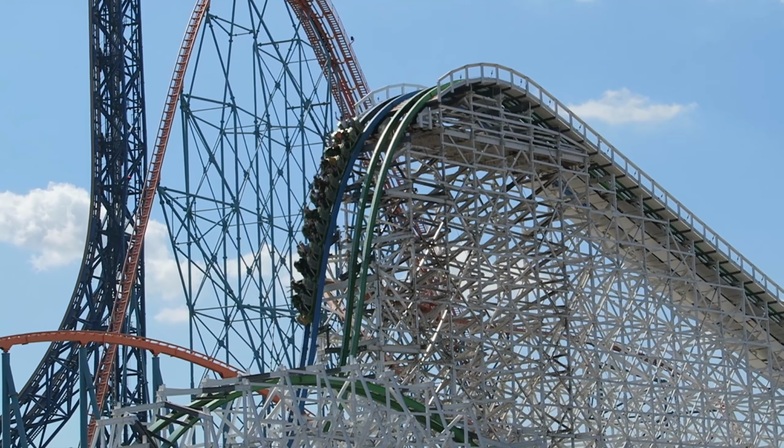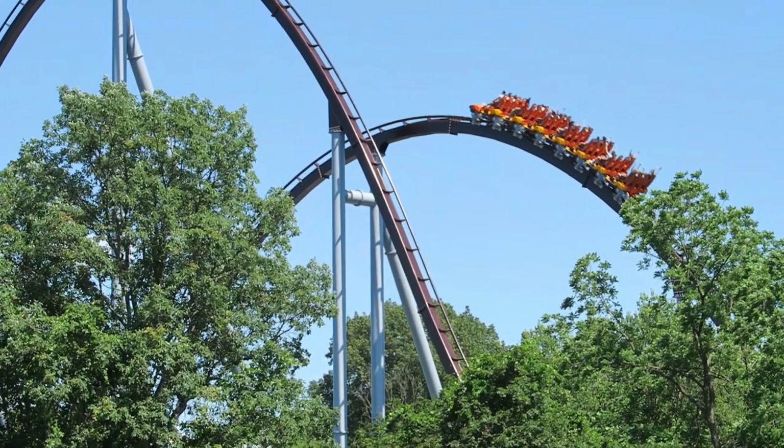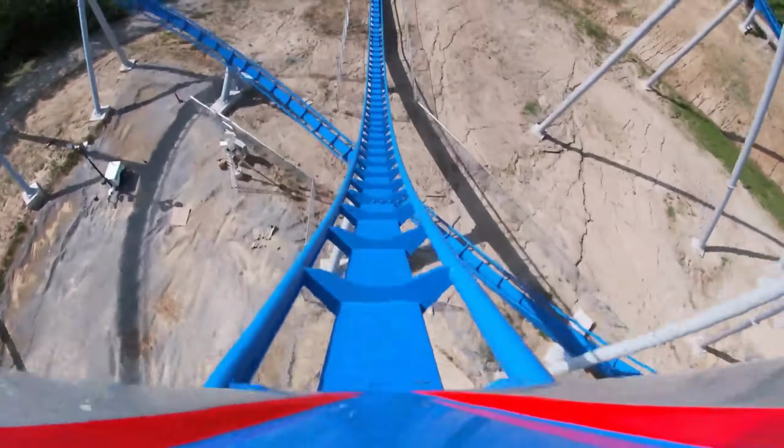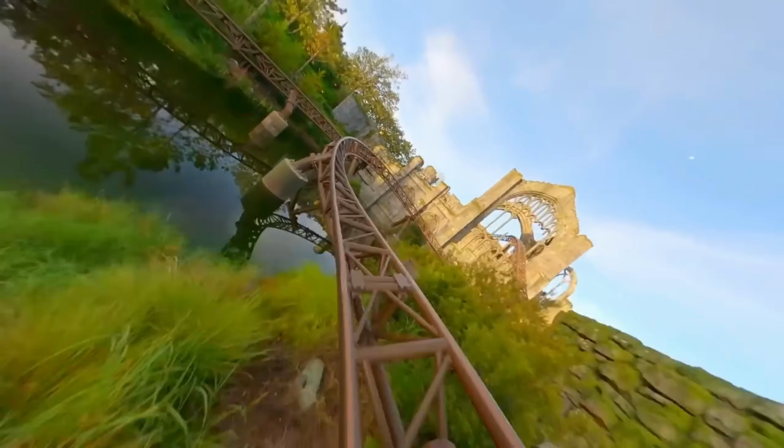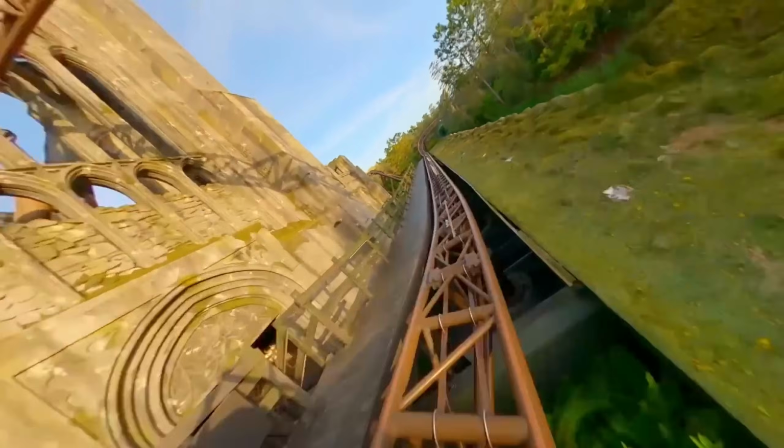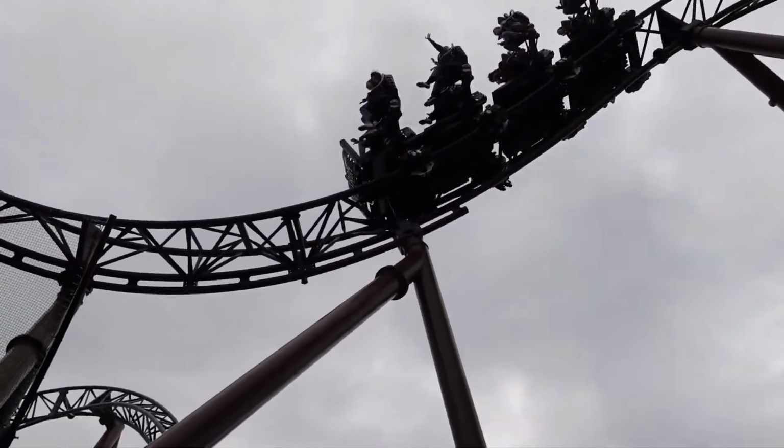Height sets the stage, it looks impressive, and looks good on the manufacturer's portfolio. But if the layout beyond that doesn't back it up, you're just left with a very expensive drop tower. For me, it's more about the emotion behind a roller coaster, rather than how fast or intense a coaster is.